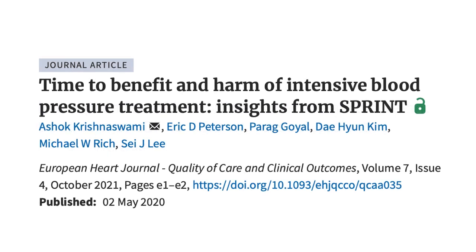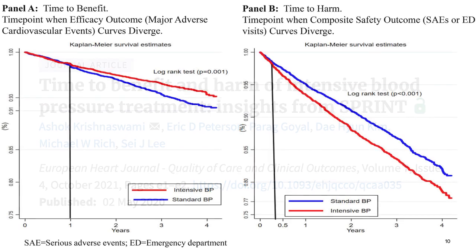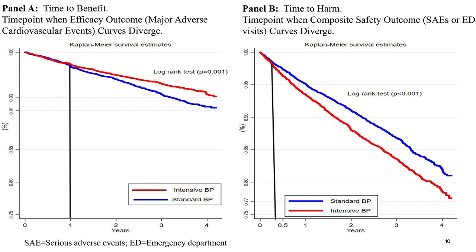Here's a similar paper from 2021, this time looking at the original data from SPRINT and focusing on the time it would take for an intensive blood pressure target to give a patient both benefit but also the time it would take for them to come to harm. And they produced these two graphs here, and they're quite illustrative in the stark differences between these two numbers.